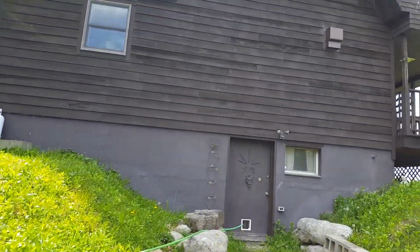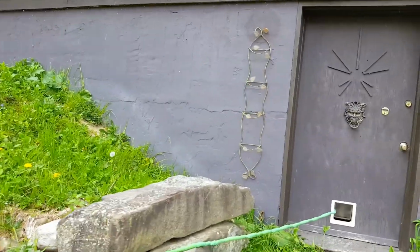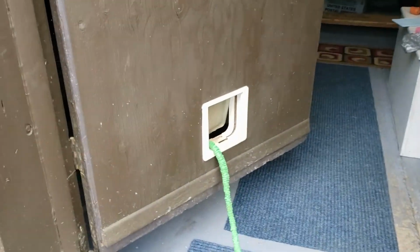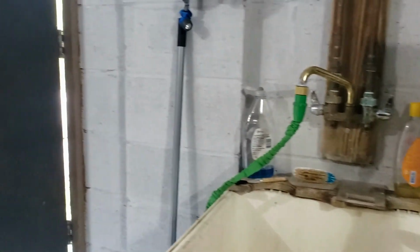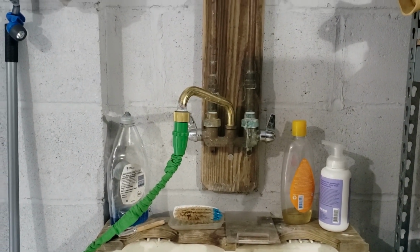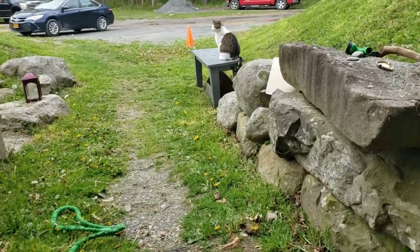So I don't have a wash stall with warm water. I use an inexpensive flex hose. I put it through the kitty door because that's a great way to access the basement sink. But you can use a window near a kitchen sink or any sink that has hot and cold water. Turn the water on, and you have a nice temperate hose bath for your animals.